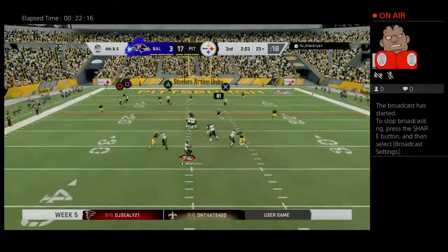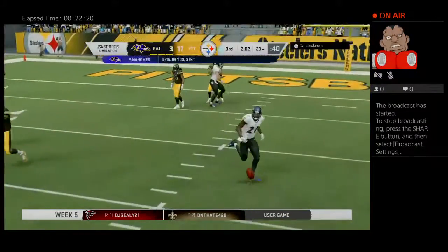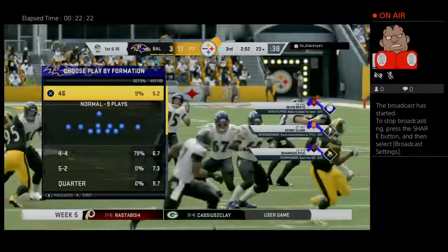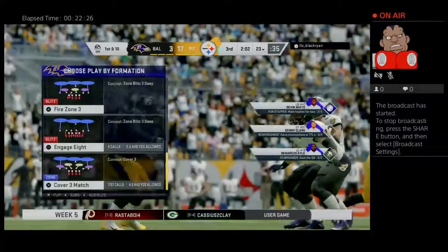They'll go for it. It's Mahomes. And that is going to be incomplete. The Ravens go for it, but come up empty. And this Steeler defense able to come up with a stop.